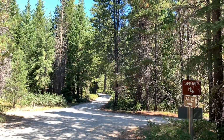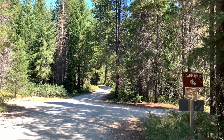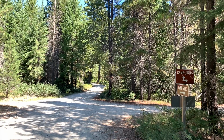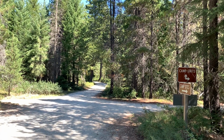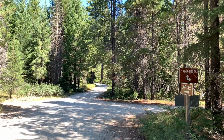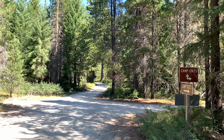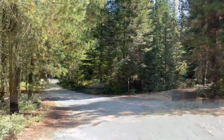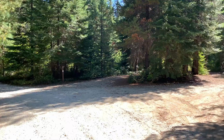And in the interior of the campground, you have multiple different camping spurs. I believe this loops around. Let's go check some of the campsites out, see if we can find some good campsites that are up here away from the creek. There was just a handful of sites down there by the creek. This is campsite 6D.